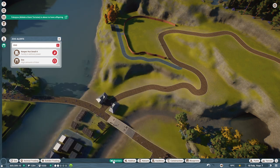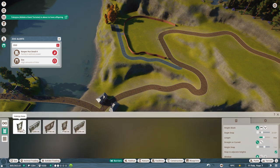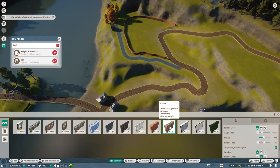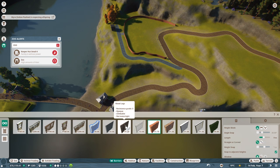Power. Wow, we can have different power levels, different power things. So what new barriers do we have? We've still got hedges, chain link, corrugated. Can we curve them yet? Wood log.